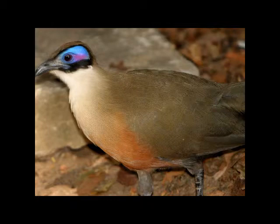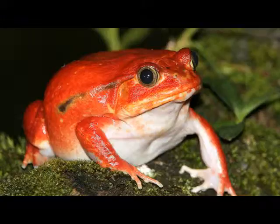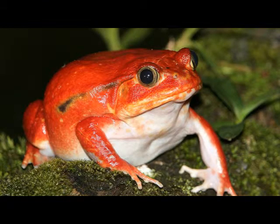This is the best group, other than geckos, of course. This is a tomato frog. It's one of 330 species of frog in Madagascar. The U.S. only has 86, right? 330. Madagascar is the best place in the world for frogs, for chameleons, for lemurs, for geckos.